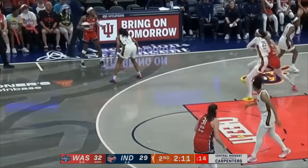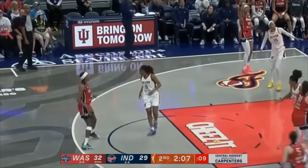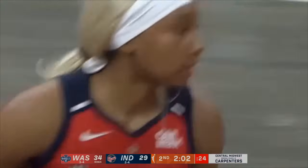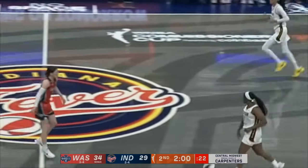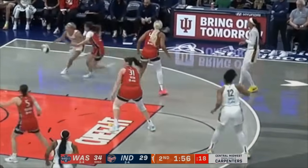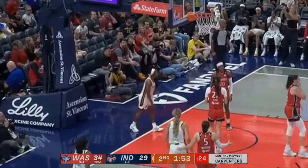So Area Finn on one end and Bonner on the other end. It's been a 3-point game here for long stretches, and Area Finn continues to show off that range. She has been fantastic. She is 6 for 7 in the game. 12 first half points and 3 rebounds. Cole on the blow by, the handoff to McDonald, who is fouled.